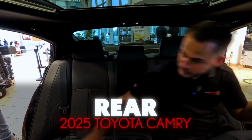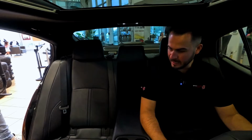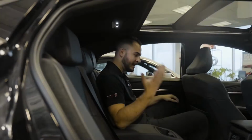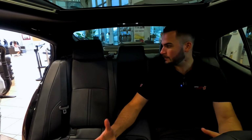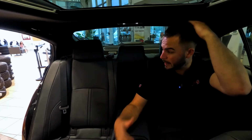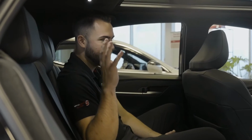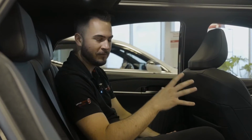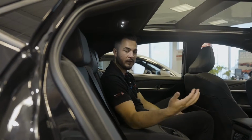Jumping into the rear of the 2025 Camry. So, a couple things to note. We've got the armrest down here. Again, I'm a bit taller. I am right on the cusp in the back seat here. So I don't really know, if I slouch down a little bit, maybe it'd be a little bit more comfortable for me. But if I was actually sitting completely upright, I would be kind of right on the roof of the new Camry. So I think I'd be definitely more suitable to go in the front of the vehicle rather than the rear. With that being said though, it's still very, very comfortable. It's still very, very spacious.